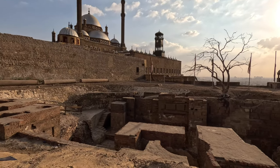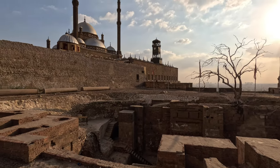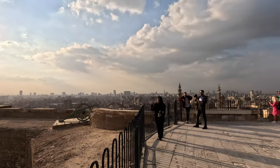Trying to bribe people to get down there. But there's no other way. But this is the closest I've gotten. Pretty cool though, right? Check out the view. Guru Nanak Dev Ji probably saw this view back in the day when he came here.